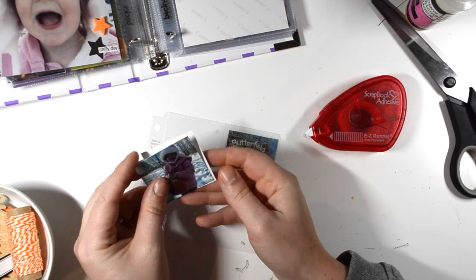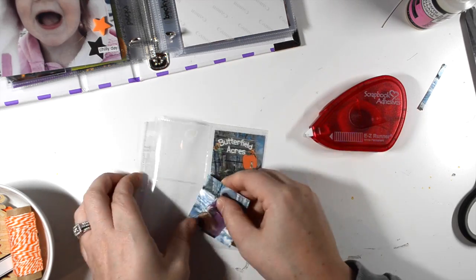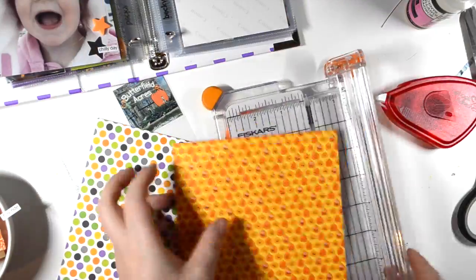I just added a die cut star from the Doodlebug pack, and then an acrylic star that I had in my stash, and a tiny word sticker that says chilly day on that 4x4 photo.